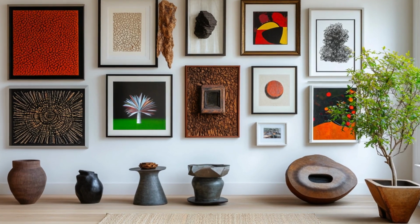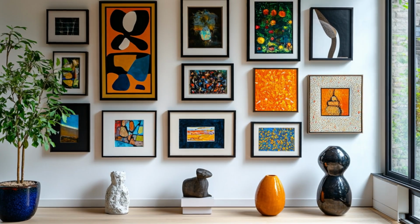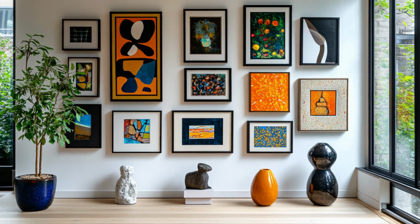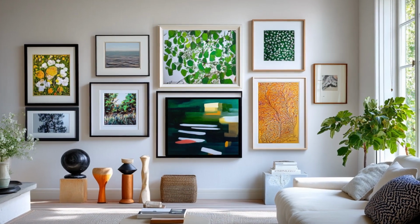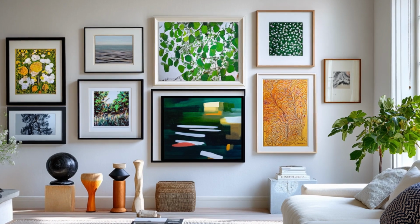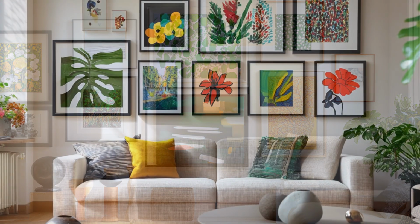Bunny often mixes different styles and mediums, creating a gallery wall that feels eclectic and curated. She also pays attention to scale, using larger pieces to anchor a room and smaller works to fill in the gaps. Don't be afraid to think outside the box. Art doesn't have to be limited to paintings or photographs. Consider incorporating sculptures, textiles, or even vintage posters into your collection.